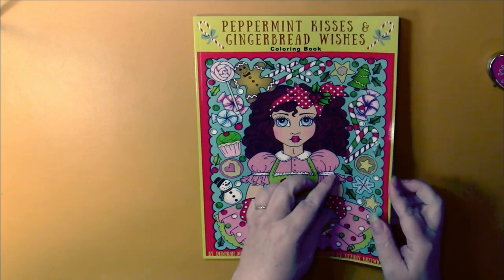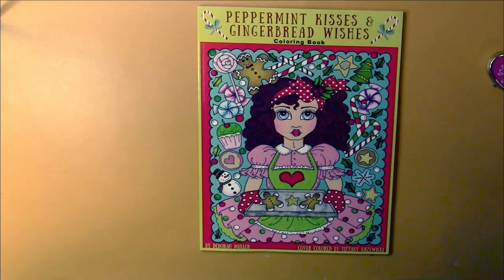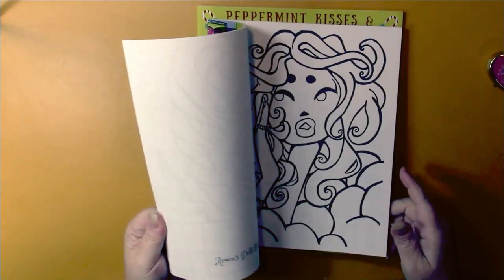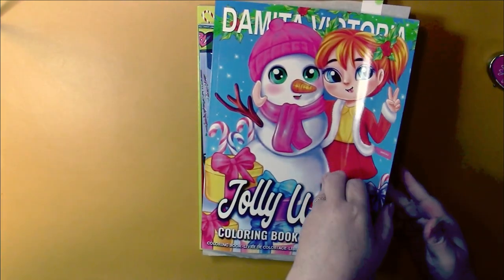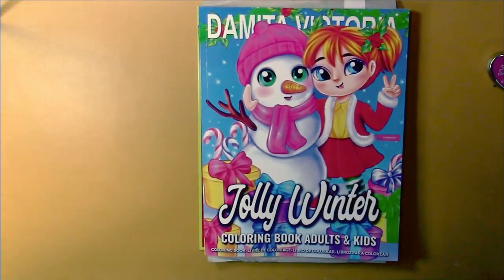I think we just have some books left. Deborah Muller's Peppermint Kisses and Gingerbread Wishes. Arwen's Dolls Happy Holidays. I love this one. Demita Victoria Jolly Winter. Won't show you too much in here. This is all grayscaled. I've done a page in there already.